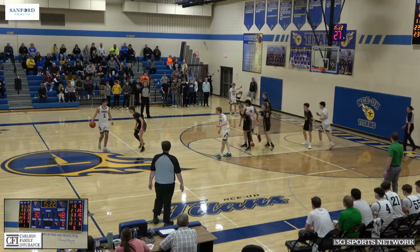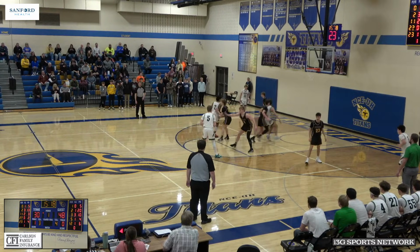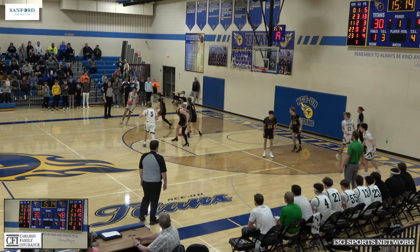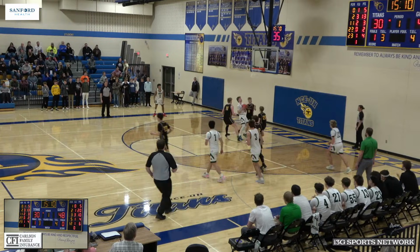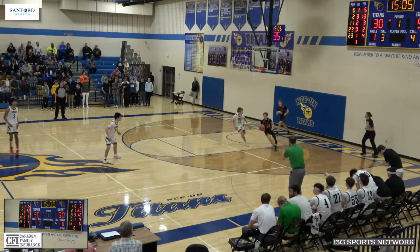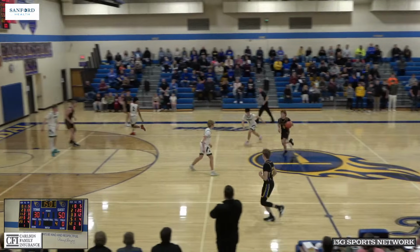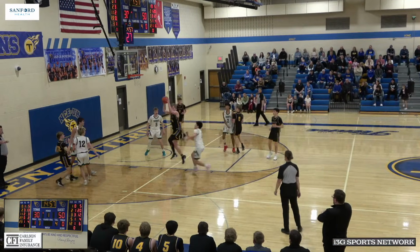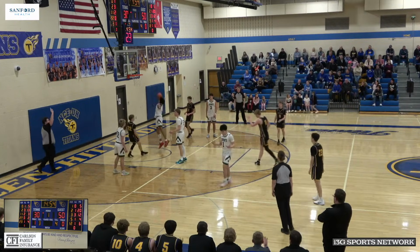Cooper Roberts. There's Levi Christensen near the right elbow. Christensen turns and faces. Little pass fake over to Cooper Roberts. Roberts gets a ball screen. Pull-up jumper from the mid-range is good. Coop's got it going. He's got 6 points here in the second half. Already matched his point total from the first half. He's picking up the dribble. And shot is up and off the mark.